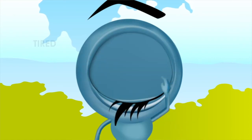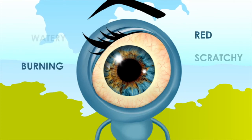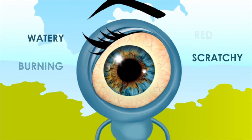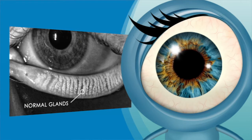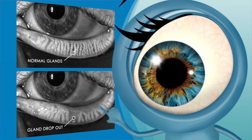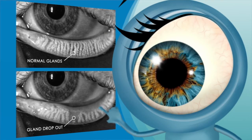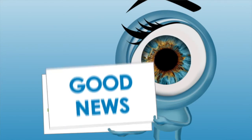Symptoms of dry eye can include an uncomfortable feeling, grittiness, red eye, burning, stinging, watering, tired eyes, and vision that fluctuates, meaning you'll see differently from one moment to the next. It is also important to note if the oil glands remain inflamed, hardened, and blocked for too long, they can actually die off and atrophy and will never function again. This is important because you only get one set.